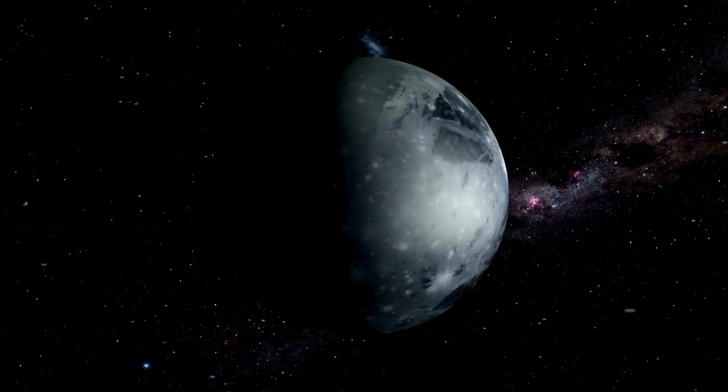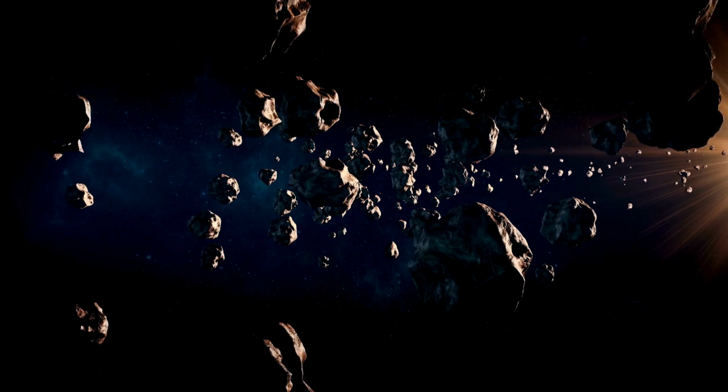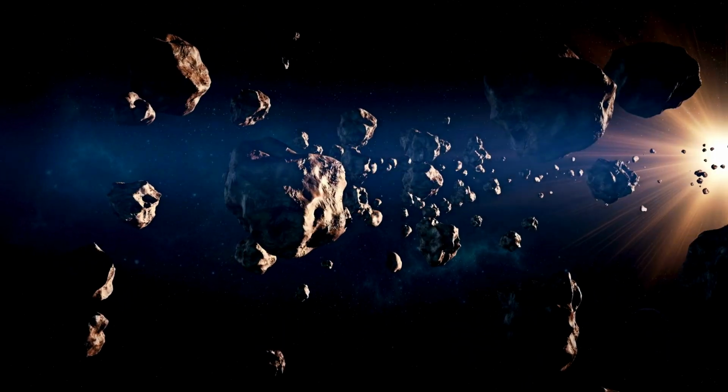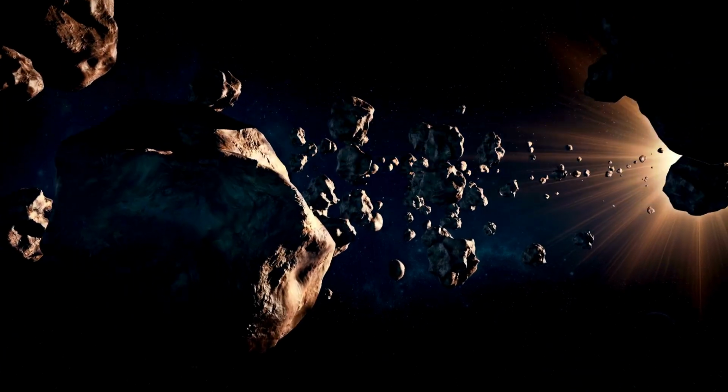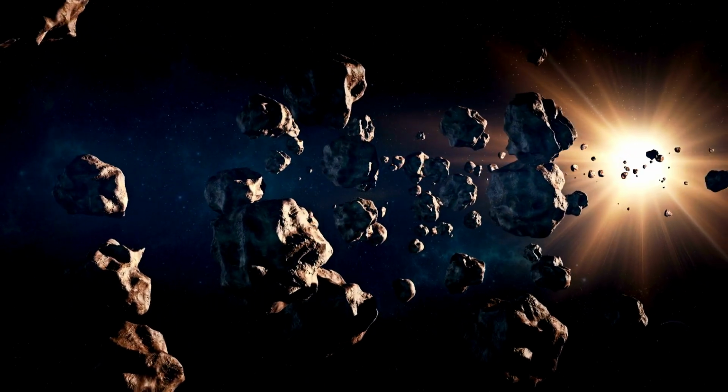Totally. Voyager was focused on the gas giants, right? Jupiter, Saturn, Uranus, Neptune. But New Horizons was purpose-built for studying the Kuiper Belt. Yeah, designed to explore this icy frontier. It's just incredible how much there is left to discover out there.